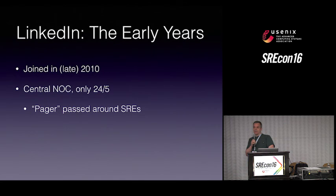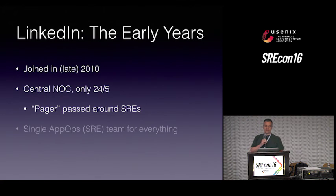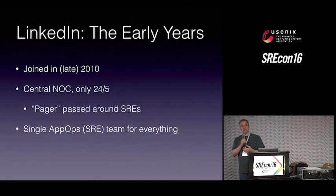What this meant is that a pager, specifically it was a BlackBerry, it doesn't really matter, but it was a physical device that was handed off Friday afternoon, and everybody had to carry it. There was a central team, again, it was called Applications Operations at the time, and then we rebranded, which I'll touch on in a few minutes, to SRE a little bit later.